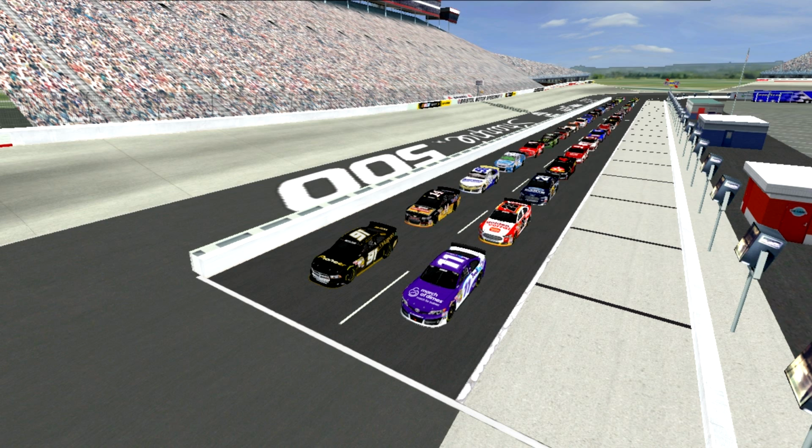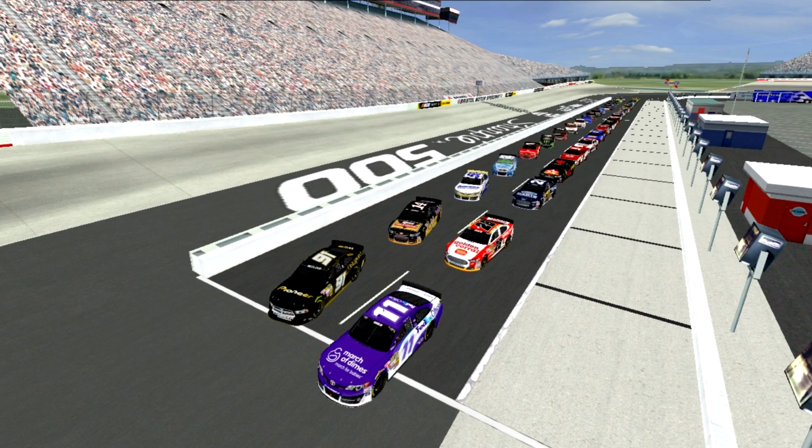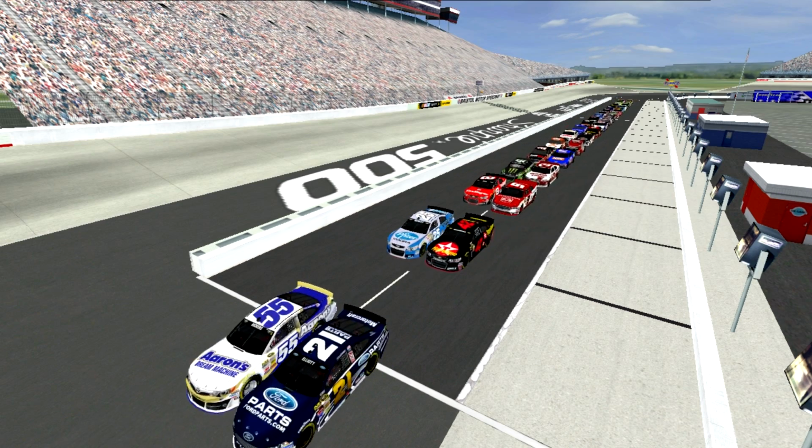Just like what we spoke about in the transporter, the first half of this race is just going to be to make sure we stay up there, stay out of trouble, stay out of the wall, stay on the lead lap. Second half of the race, that's what we go for, bud.